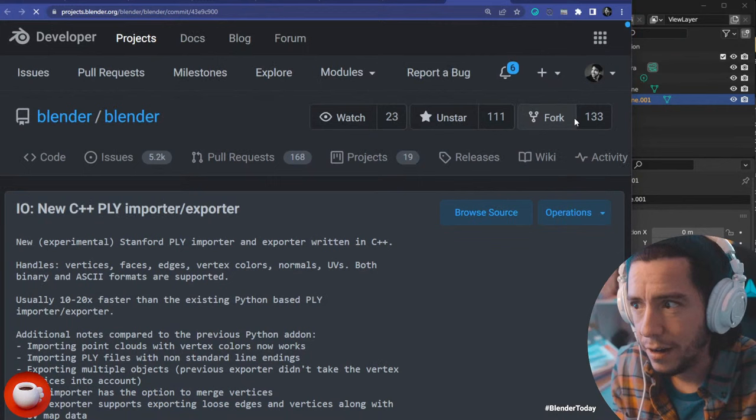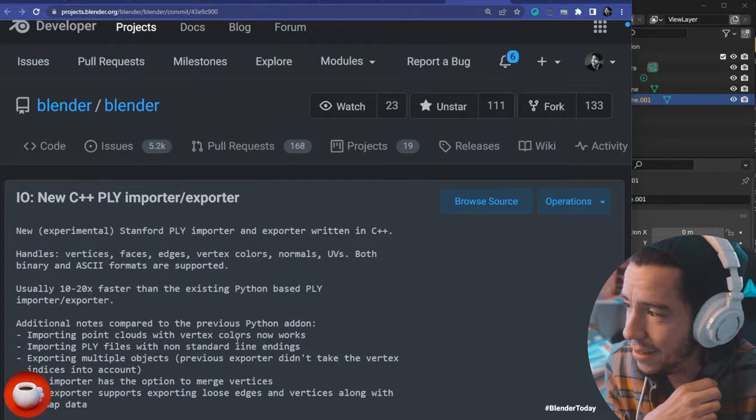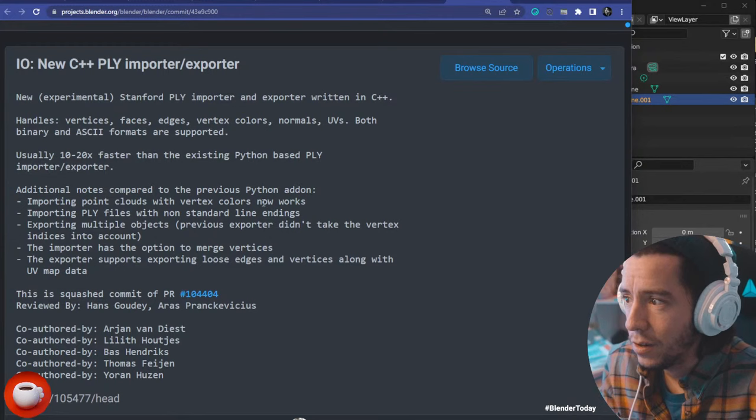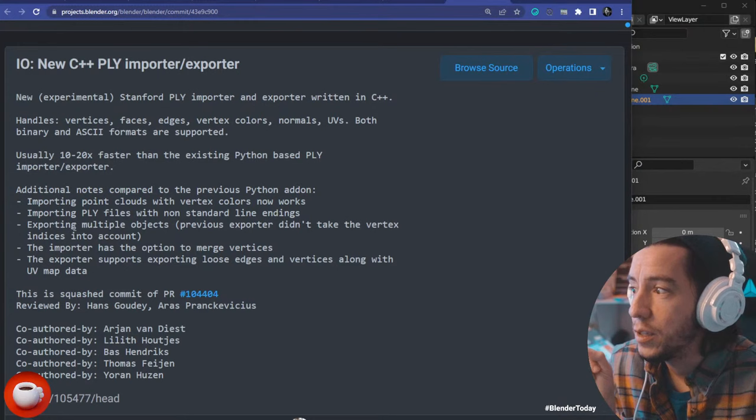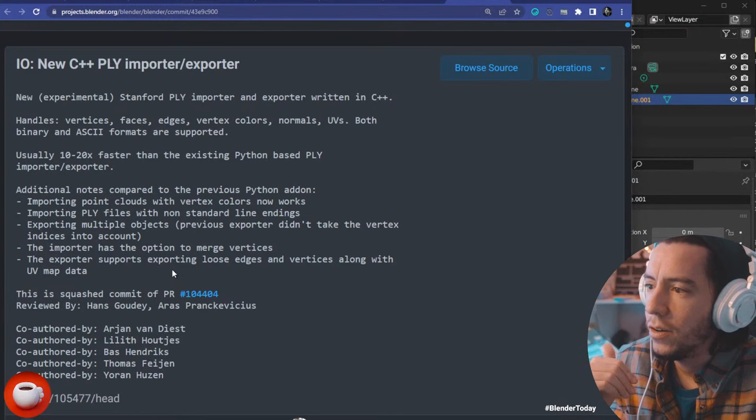However, there is now an experimental exporter and importer of PLY, which is between 10 and 20 times faster, and also includes new support for point clouds with vertex colors, PLY files with non-standard line endings, exporting multiple objects properly. The importer now has the option to merge the vertices, and the exporter supports exporting loose edges and vertices along with the UV map data. And also, welcome to C++.